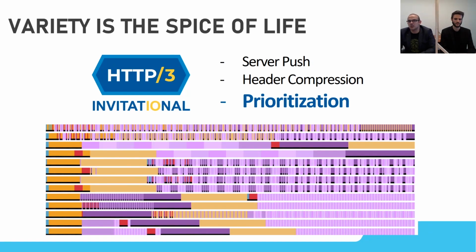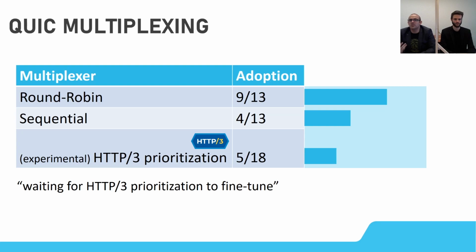Sadly, it's an invitational for a reason, because there are only a few of the implementations actually implementing this prioritization stuff. All the other ones are still stuck at the more simple approaches, with most of them opting for round-robin and only a few choosing sequential, which we found a bit weird, because if you look at web performance tournaments in the past, sequential has turned out to perform much better than round-robin. So definitely interesting to see how this evolves.